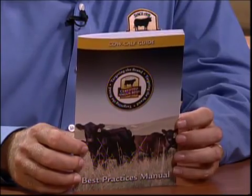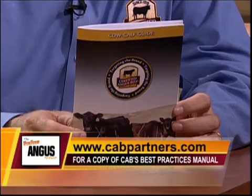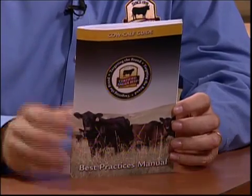But over the last few years we've worked with industry, with nutritionists and veterinarians and producers, to build some best practices that have worked and have been proven across different regions. We've produced best practices manuals. We have both a cow-calf version and a stocker version. It's set up to walk a producer through each step of the process, from genetics to health, to nutrition, and then to marketing. Back to our discussion earlier, a value-added product has to be marketed in a value-added system, so there are discussions, guidelines and recommendations to walk a producer through that.